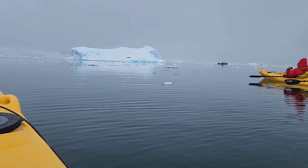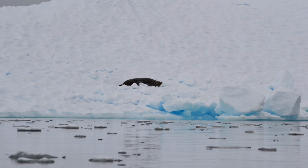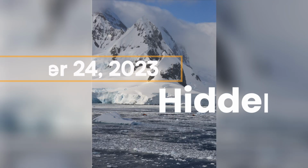This is another moment that I want to level set. You don't actually get up really close to the seals because they are wild, so you want to make sure you have some kind of camera that can zoom in to get a picture. So after our kayaking trip, we had time to go back and get warm because I was definitely cold.